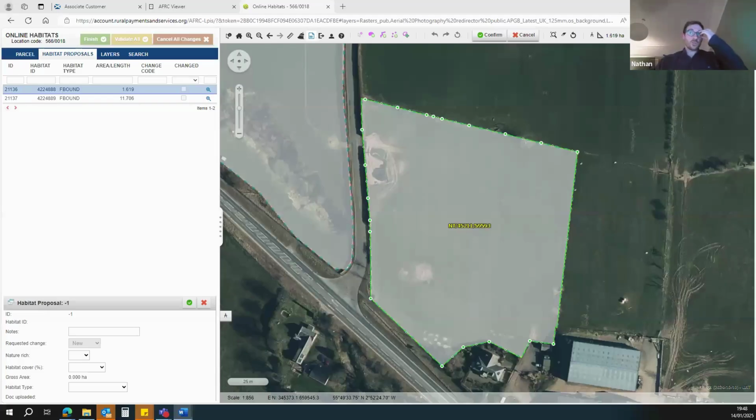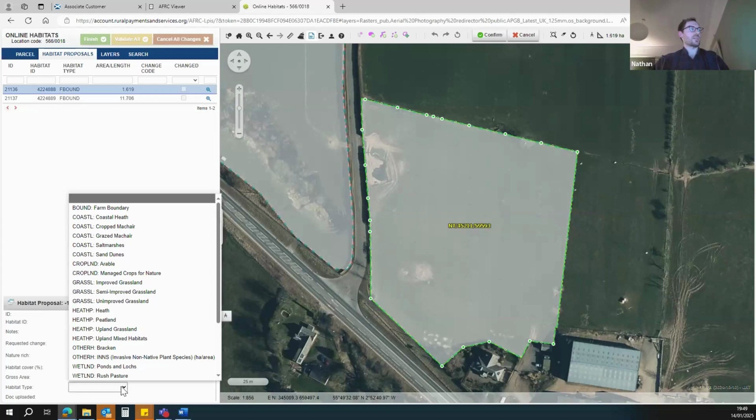So once you're happy with the habitat that you've drawn, you then need to add some attributes down the bottom left-hand corner. So the whole farm plan guidance documentation on rural payments and services that I showed earlier will be able to assist you in picking the correct attributes. So in the notes section, there needs to be a minimum of 10 characters descriptive note. So I'll just quickly add that. You can select whether it's nature rich or not, select the habitat cover percentage, and then select the habitat type from the drop-down list.